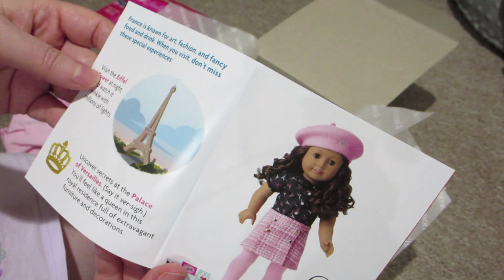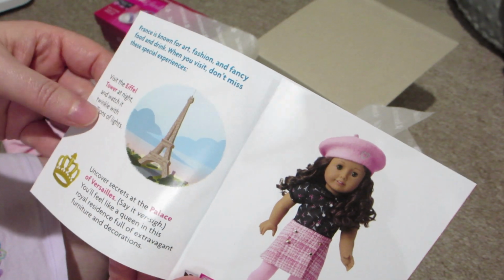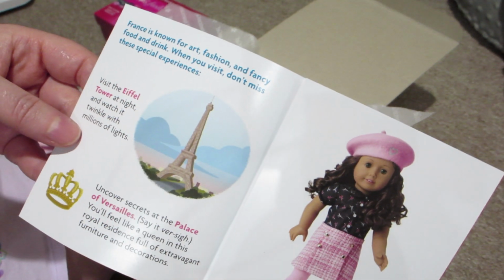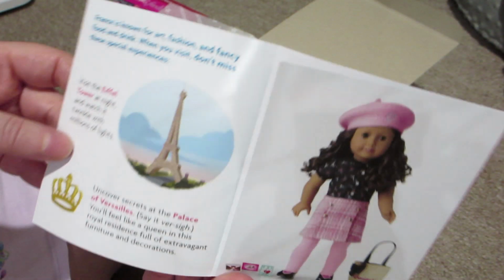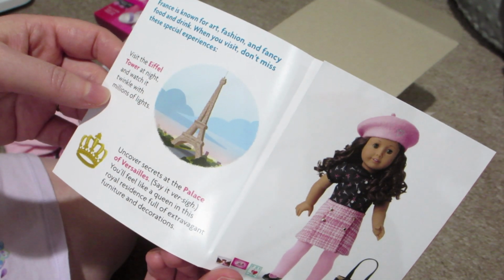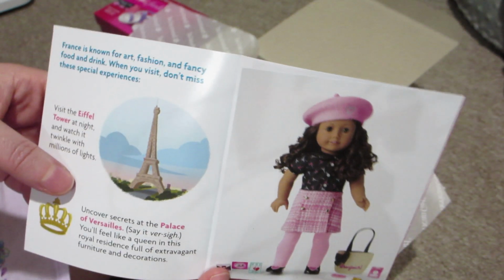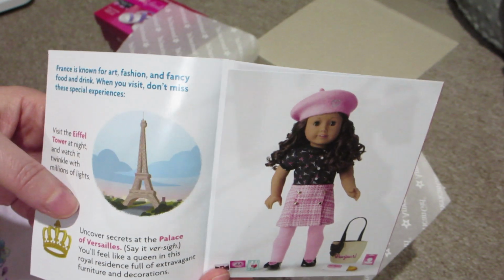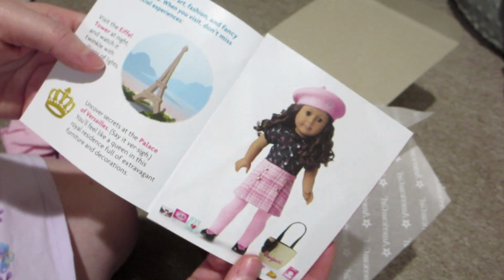France is known for art, fashion, and fancy food and drink. When you visit, don't miss these special experiences. Visit the Eiffel Tower at night and watch it twinkle with millions of lights. And we did that. And then another day during the daytime, we actually climbed, we didn't climb all the steps, but we took the elevator up the Eiffel Tower.